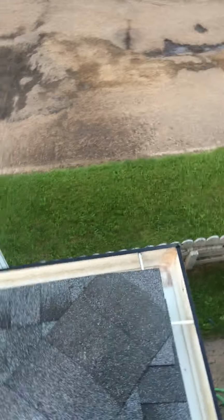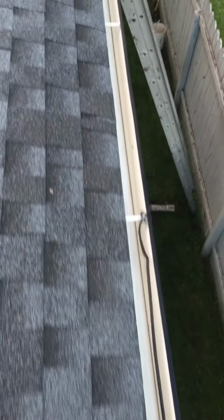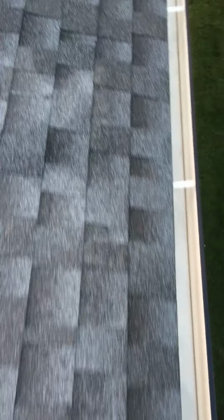Just finished up the roof, cleaning out the gutters. You can see a big difference between what was there and what is now. There's a big time difference because we had a downspout we had to fix. It was kind of all broken up.